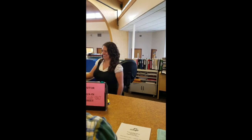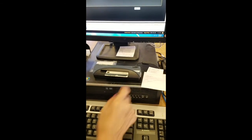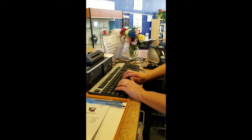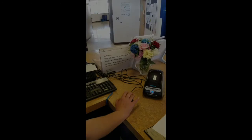During your first visit to any school site, you will give your government-issued ID to front desk personnel. The staff member at your school will scan your ID. If you do not have a government-issued ID, don't worry. Front desk personnel will be able to manually enter your name into the system if you have an approved alternative form of identification. Please note, the system does not check immigration status. All families are always welcome at our schools, regardless of citizenship status.